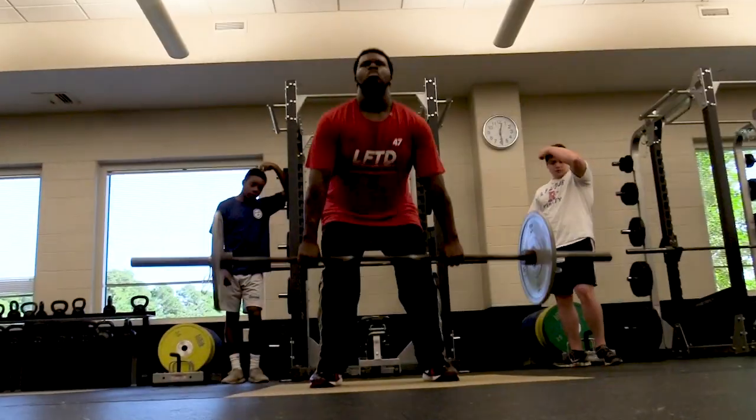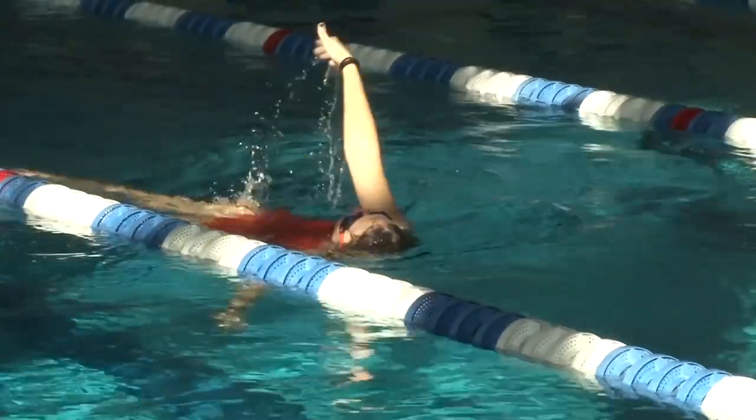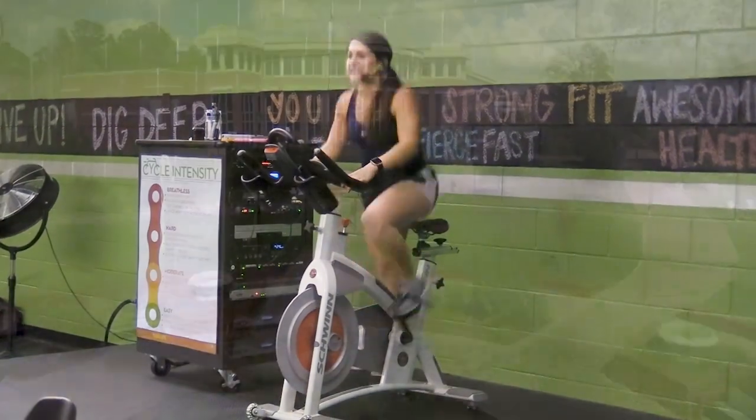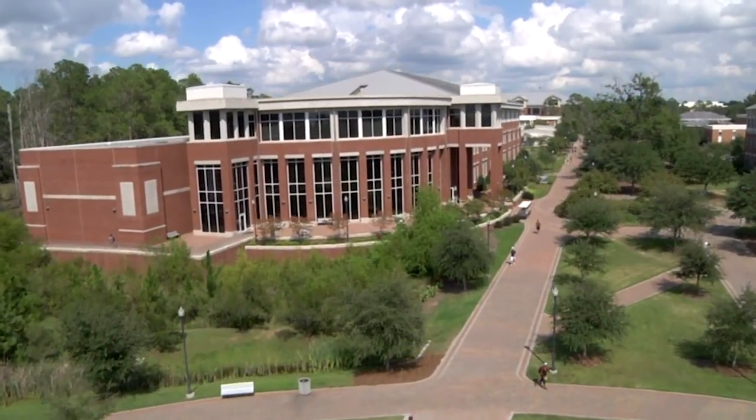You can go in there and lift weights, you can run. They have an indoor and outdoor track, indoor-outdoor pool. They have group fit classes that you can go and take, and just so many fun things that you can do there. So next up, and kind of behind us, is our Information Technology building.